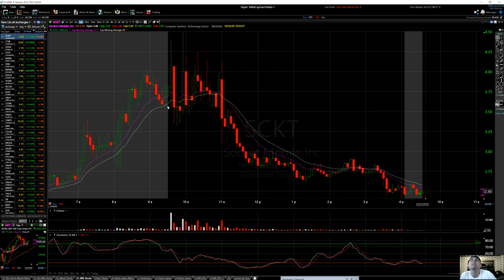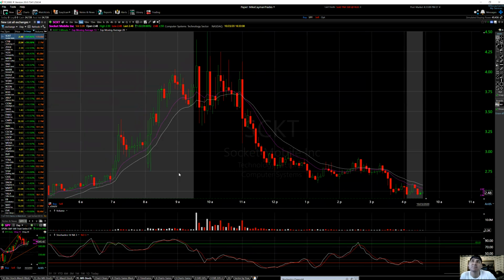Pull back here again, and if this kept going, that's my support, the 20 EMA. I was looking at that for a bounce, and then it kept going there and made a move all the way up. So it's a nice little gainer there. Once you have this 13 above this 20, very smooth line there. So it looked very good on the 5-minute.